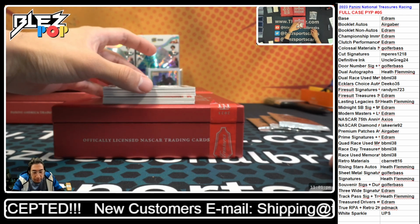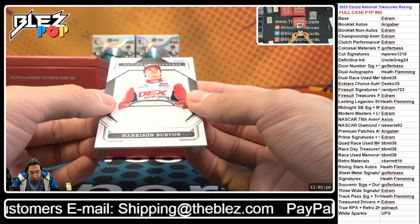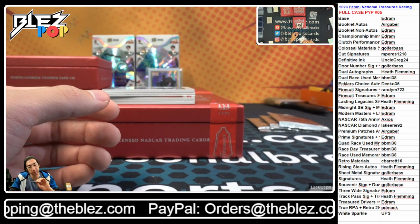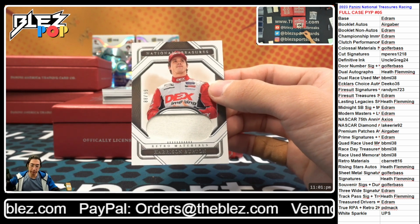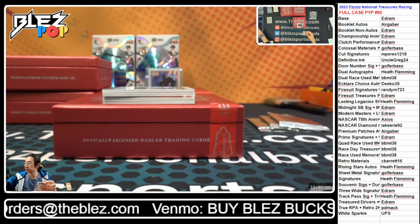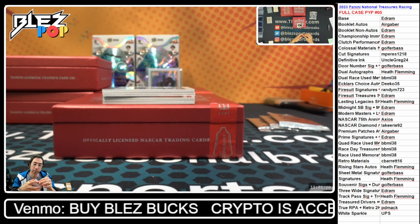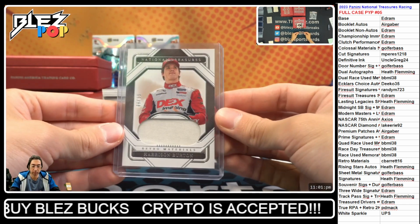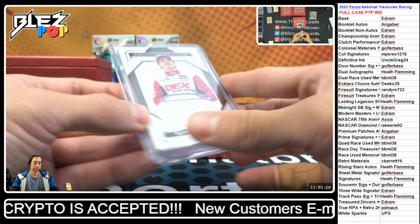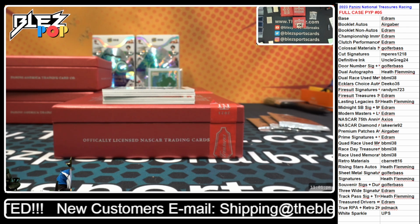All right, next up, on our retro materials, 88 out of 99, Harrison Burton. I believe that is a piece of the fire suit. It is. Retro materials going to Barrett. Going to Barrett.